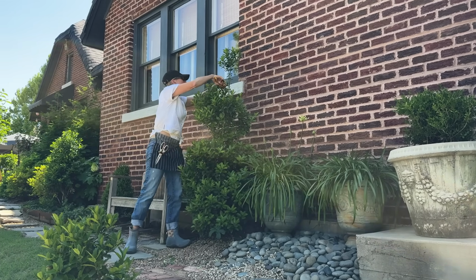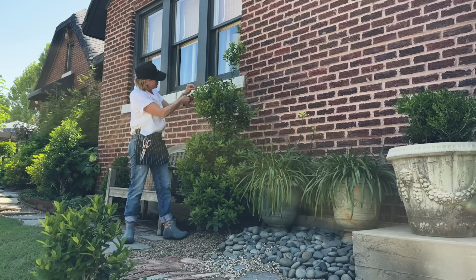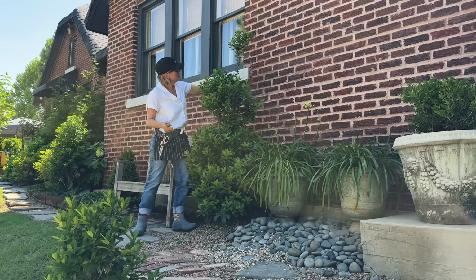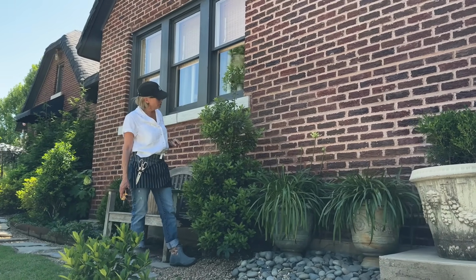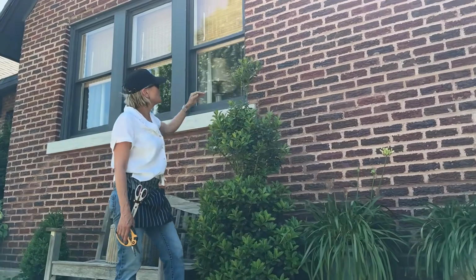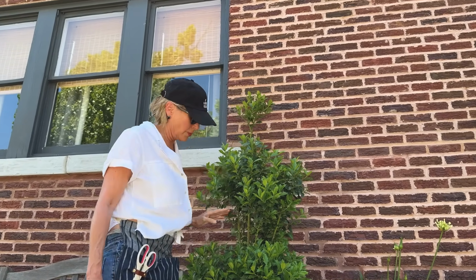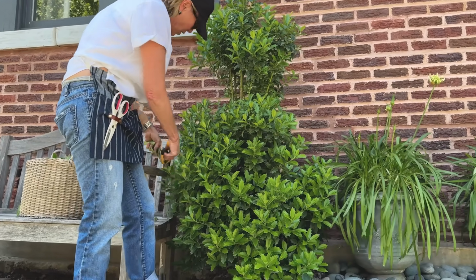Stuart, what say you? I think three would look really good, with the third ball right there. Is it pretty high up though? Yeah, it's pretty high up, but this one could have a little bit of space in between. But remember, once I start pruning this at the top to shape it as a ball, it's going to force new growth down here too. So it will fill in. It just will take a little bit more time.